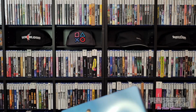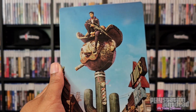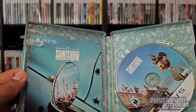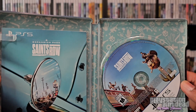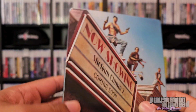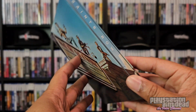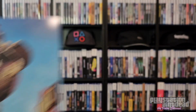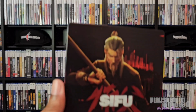Next up, this one came with the Notorious Edition through GameStop. This is a Saints Row, kind of remastered. So you got the nice little pattern inside. And you got the characters on the outside there. And then Saints Row on the side. I enjoyed that one. I know, again, some people didn't like it, but I didn't mind it.